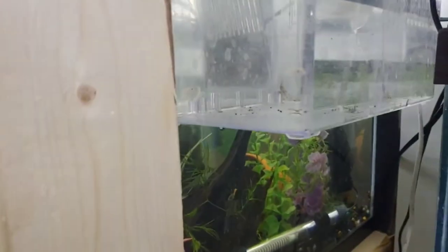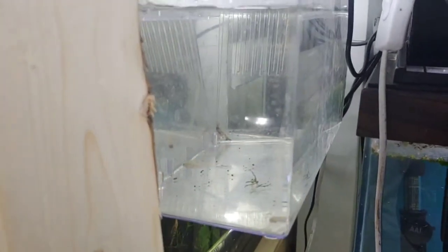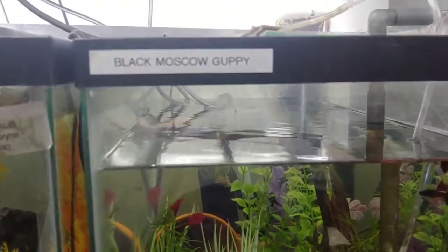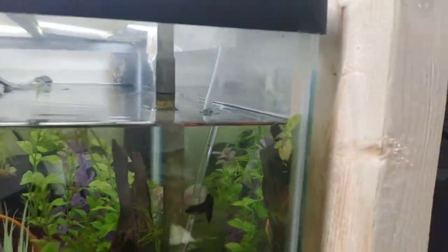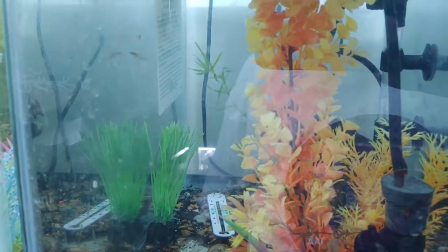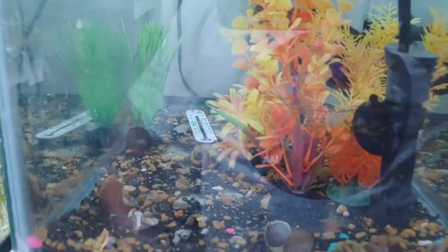The Honduran red points, I said I had something planned for them. They are really small. So I've got them in this hang on the back breeder box on the black Moscow guppy tank. So the water temperature, filtration, everything will be fine, but they will be contained in this small box here until they can get some size on them. And then here's the milleri in their 10-gallon tank.